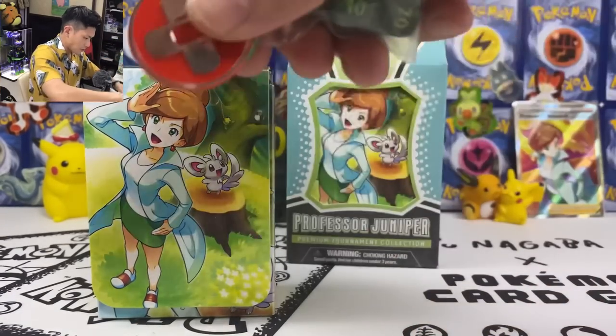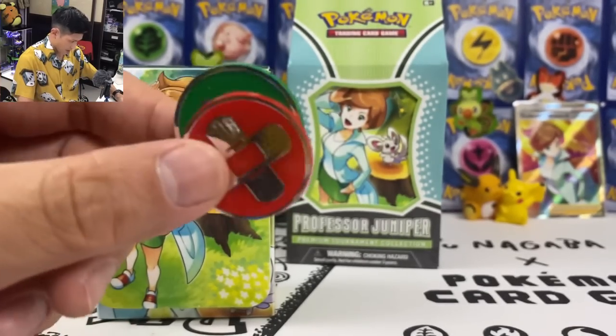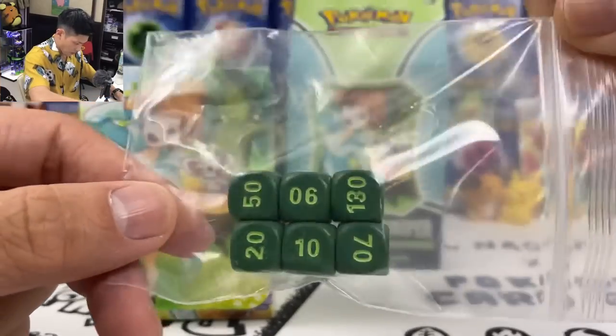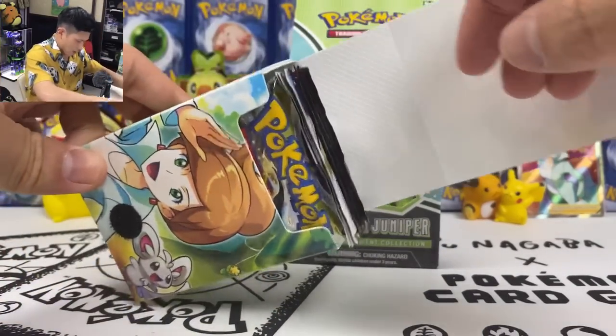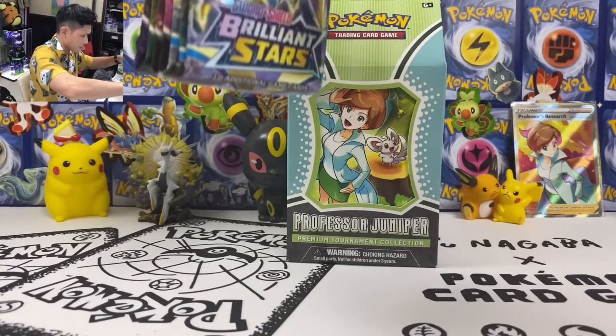We got 2 condition markers made of plastic. Don't like these. We got the dice, 6 small ones, no big ones. And we got a deck box, and inside you got all your packs. Give me Evolving Skies, please. I think there are Evolving Skies.